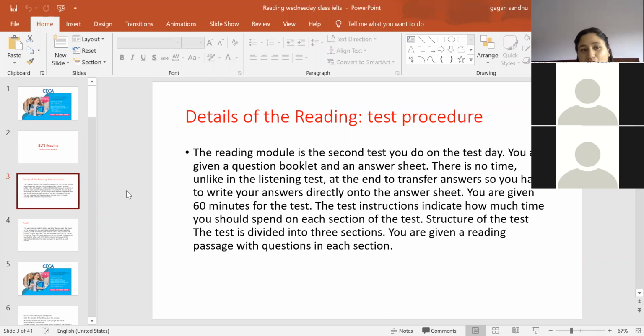That is passage one and passage two. I'm not talking about passage three. Passage three is all the same as the academic reading, a bit tricky, and a bit academic kind of language will be used in passage three of the reading, right? Timing is the same. That is 60 minutes.